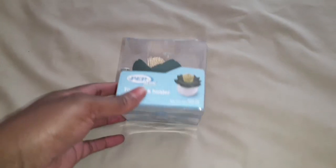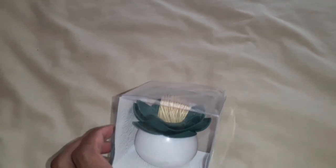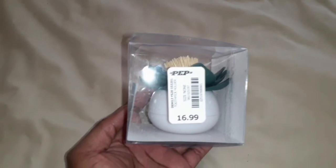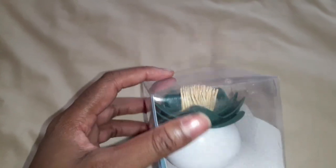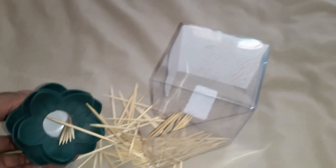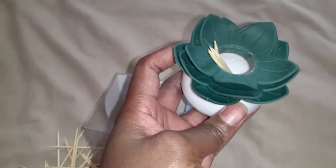And then the next thing that I got is this toothpick holder, which looks like this. It's very beautiful, though it's small, but it's beautiful. And this was 16.99. It comes with some toothpicks inside. Let me just open it and show you guys how it looks. Okay, anyways, this is how it looks.